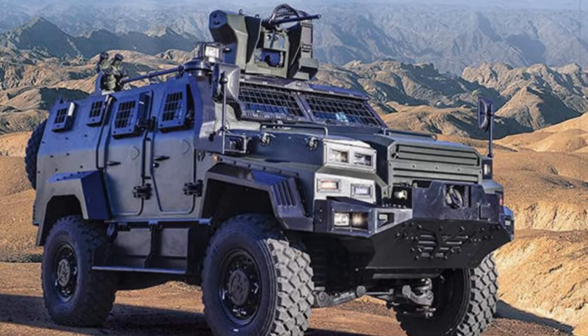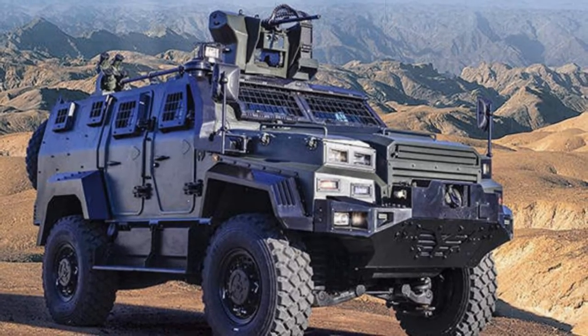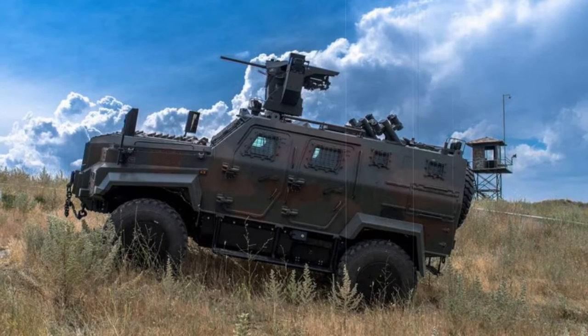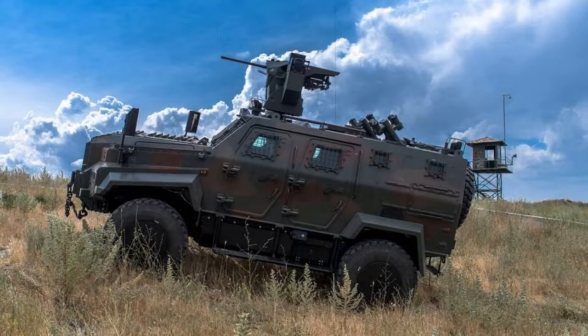The Ejder Yalcin is an all-modern 4x4 light armored vehicle produced by Nurol Makina of Turkey. The vehicle is designed for the rigors of urban fighting and security operations, with inherent cross-country capabilities built atop a versatile platform that can be configured to suit a plethora of battlefield roles.